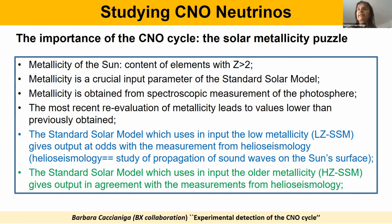And if you use this newest value as input in the standard model, then the standard model gives outputs which are at odds with the new measurement from seismology. On the contrary, if you use the old high metallicity as input, you would find results which are perfectly consistent. This goes under the name of the solar metallicity puzzle.